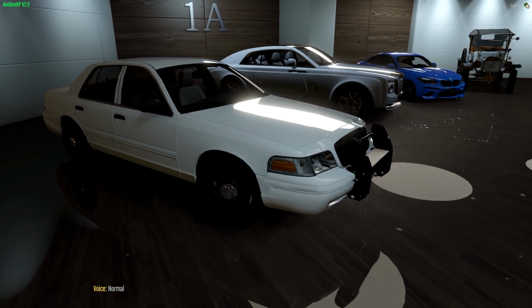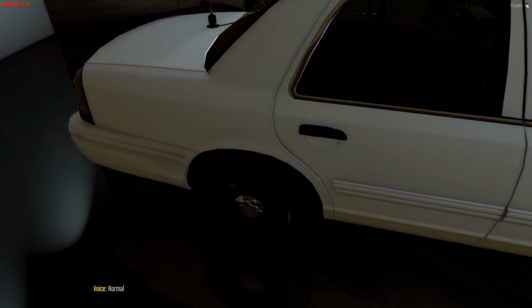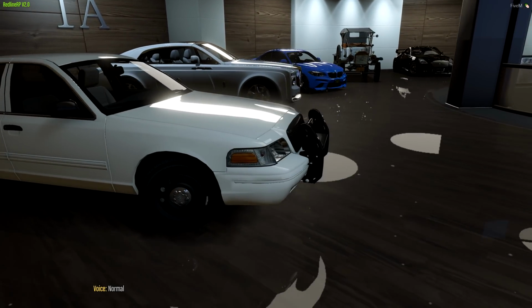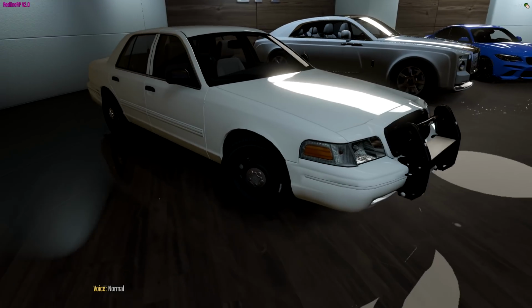Next up is the Crown Vic, baby. This thing over here, this thing's fantastic. I love this thing. Never gonna get rid of it. Never gonna give you up. Never gonna turn around. This thing's amazing. Love this car. Little Crown Vic.